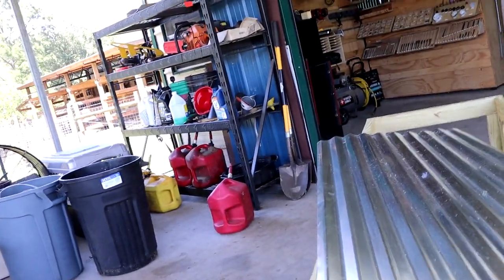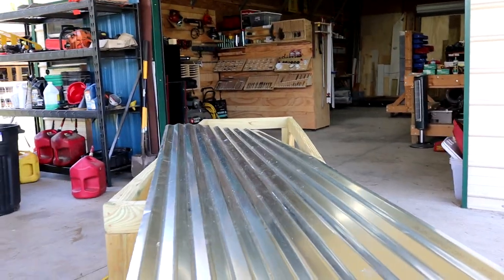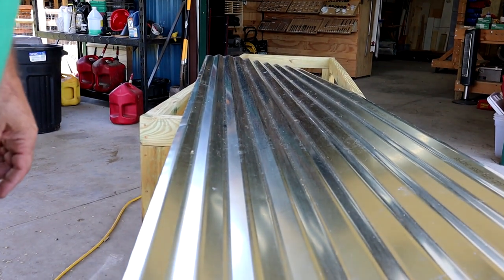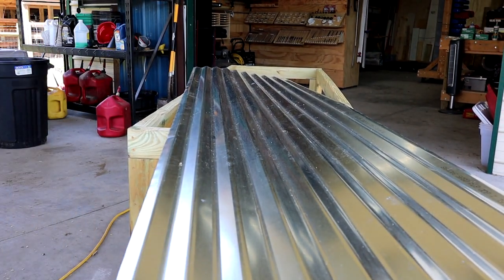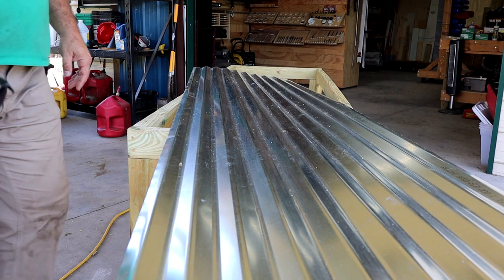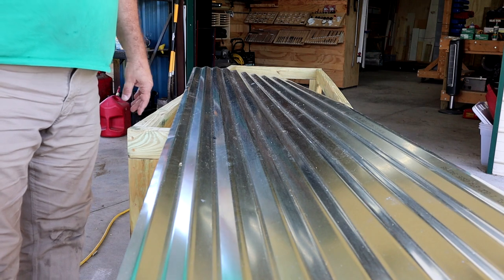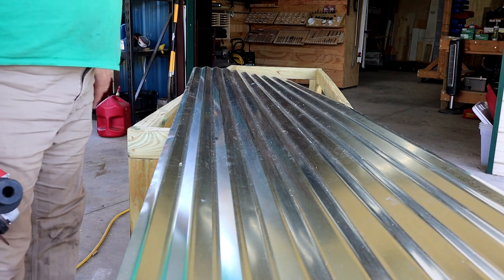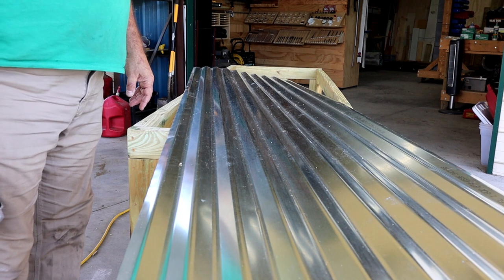So now we're going to cut our metal. These are 10 foot pieces. So what I've done is I've marked it at 8 foot with a grease pencil. And we're going to chop, make this first cut at 8 foot. And then the remaining piece, if I've planned correctly, should fit right into this.